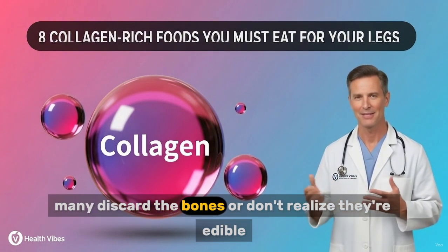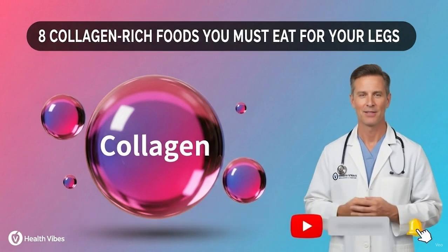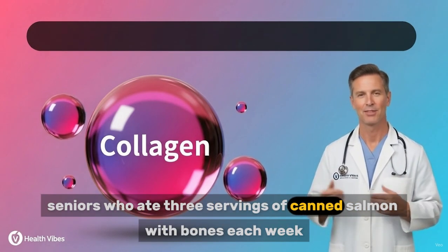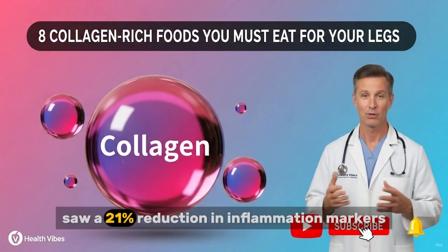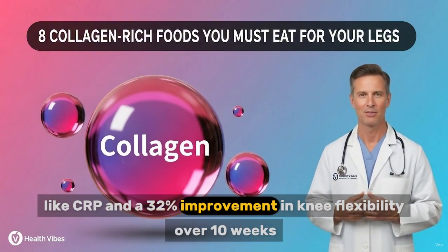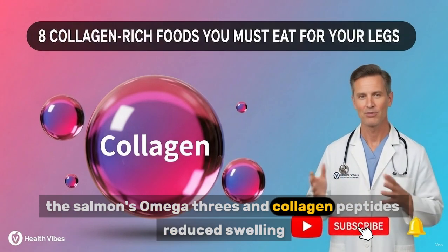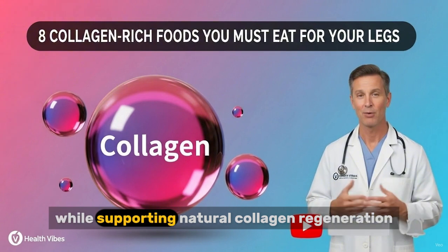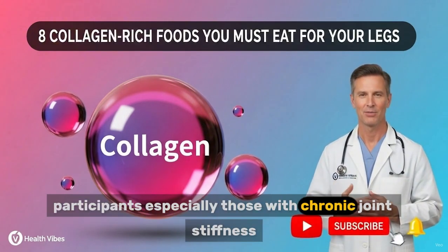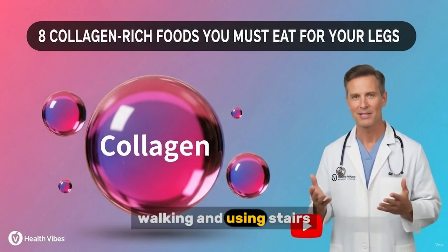Many discard the bones or don't realize they're edible, but that's where the true healing power lies. According to a 2020 nutrient study, seniors who ate 3 servings of canned salmon with bones each week saw a 21% reduction in inflammation markers like CRP and a 32% improvement in knee flexibility over 10 weeks. The salmon's omega-3s and collagen peptides reduced swelling while supporting natural collagen regeneration. Participants, especially those with chronic joint stiffness, felt more comfortable standing, walking, and using stairs.